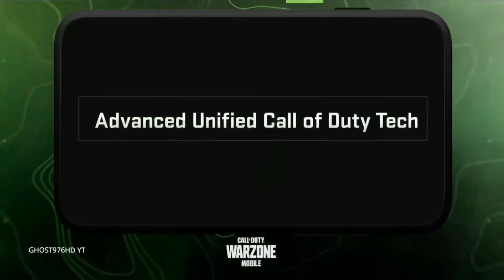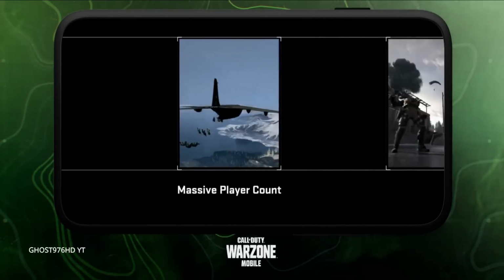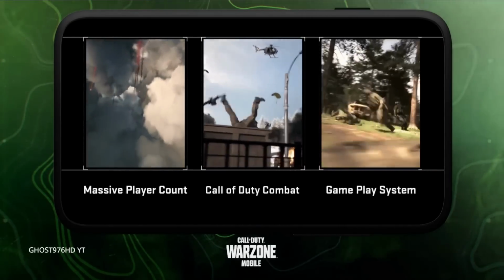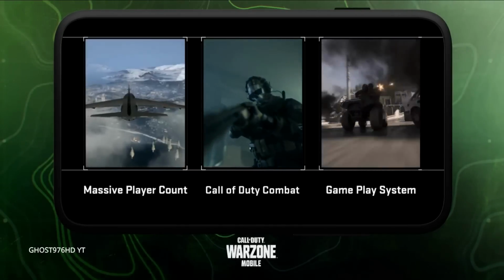And I don't think there's a game on mobile that can top that, in terms of real player count, of course. But how are you able to even pull that off? We can support real player counts at dramatically higher scale than we've ever seen in other Battle Royale games on mobile, because Warzone Mobile is running on advanced, unified Call of Duty technology. This is the same shared tech behind the console and PC versions of Warzone 2.0. It gives us a ton of advantages, like these incredibly high player counts, authentic Call of Duty combat and gameplay systems, and it opens the door to a much more connected experience across all platforms.